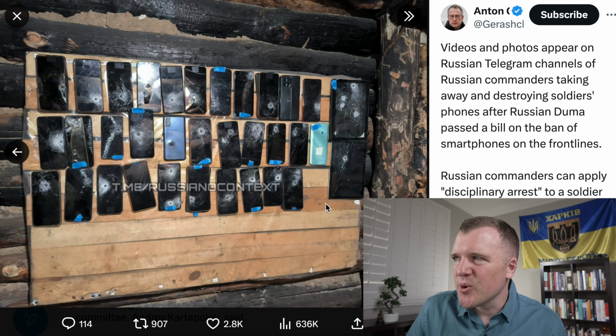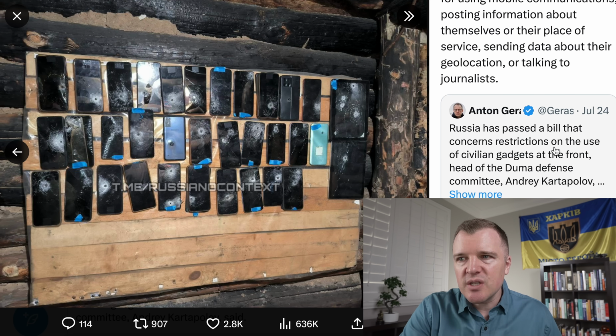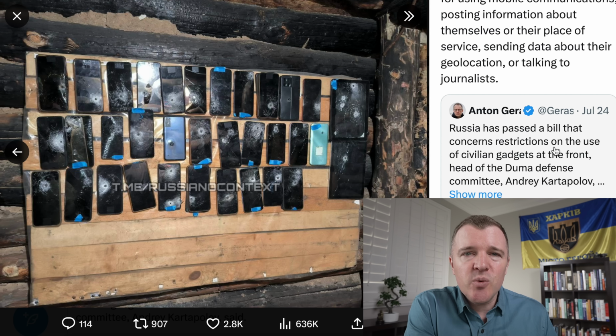This is kind of a funny story, but last month in Russia's Duma, they officially banned cell phones in Russian military units. So Russian military command in the Kremlin doesn't want ordinary soldiers to have cell phones because they take pictures and videos of Russians complaining or committing war crimes. So Russian commanders have been told to crack down on cell phone usage by ordinary Russians in the occupied territories.